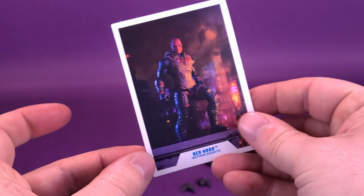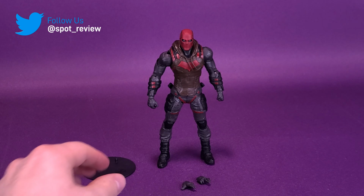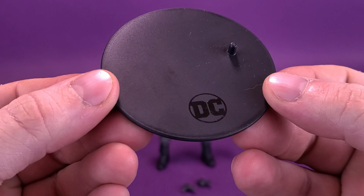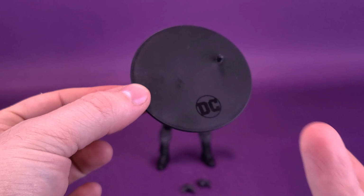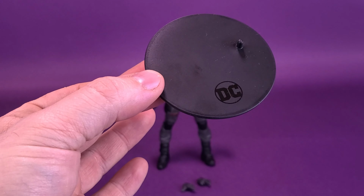So you get yourself a trading card. I mean, still, all the McFarlane Multiverse figures have come included with trading cards, and this Red Hood is no exception. Speaking of no exceptions, the figure also comes included with a display stand. Yes, the same type of display stand as we got with all the other figure releases. Not going to eat up a lot of your viewing time by talking about this display stand. It's literally the same one that we've gotten with all other cases before.